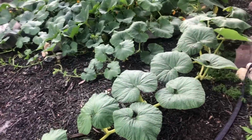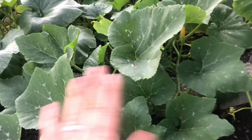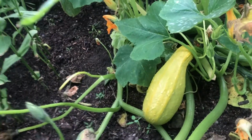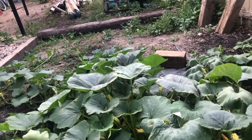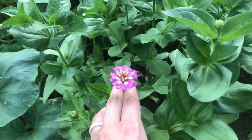But this is our glorious little pumpkin patch and squash patch. We have a couple different varieties of just random gourds and squashes in here. Here's the first little one. So cute. Another squash. I just hope to use these for arranging for Halloween and fall. And there's some big Cinderella pumpkins and big maxes. And then just sweet little zinnias that I'm so excited to put into some flower arrangements soon because they're so sweet and beautiful.